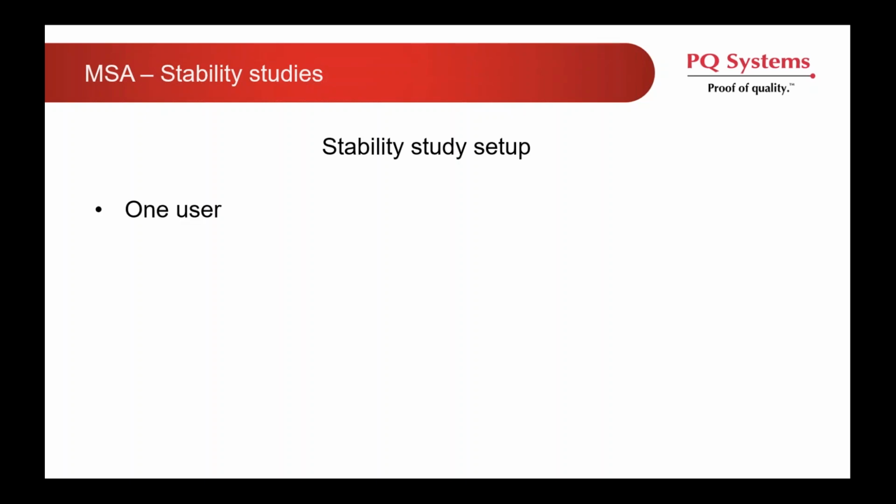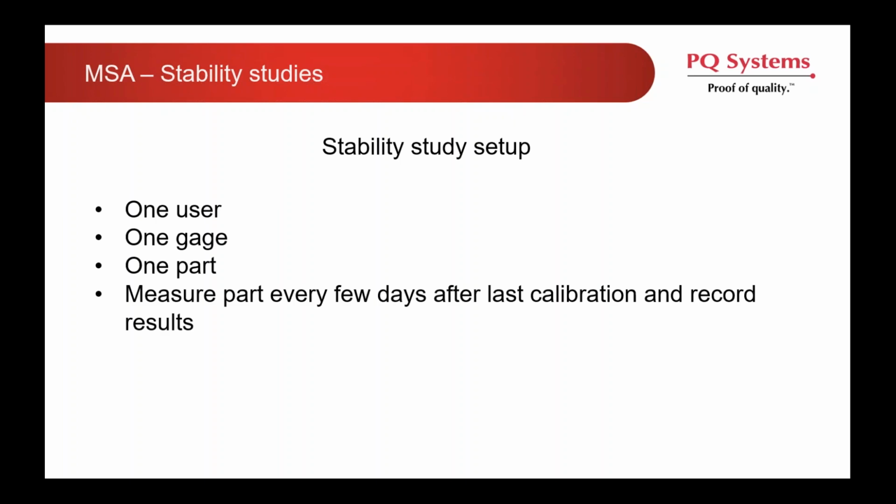So a stability study, we have one user, one gauge, one part, and we're going to be measuring that part every couple of days, maybe every other day, maybe in the morning. It just becomes part of your morning routine: get your coffee, check your emails, you measure that part, and you record the data. So in the end, we're really just looking to build a very simple control chart to identify, is something happening with our measurement system? Is it trending up? Is it trending down? Do I have a point that spikes? These are all things that you want to catch rather than wait until 6 months is over and realize, wow, we've had a problem with this gauge all along.